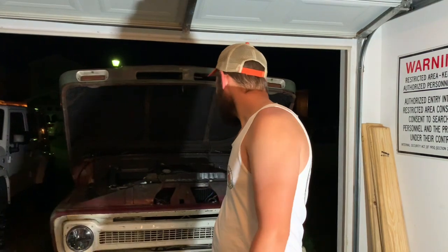So, plastic cover's coming off because I don't want it on there. I'm not trying to sit here and say I've got a 6.0 truck and it's a 5.3. Like, you ain't gonna kid no one with it. So, that's gotta go, but we'll get into it.